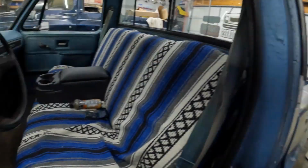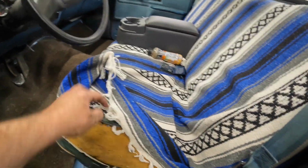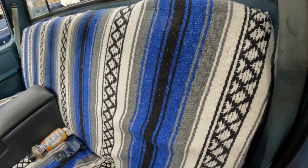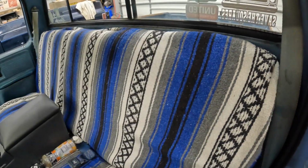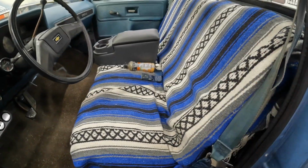But let's see, this seat is actually not the seat for this truck. It's a little older. It actually came out of a '76. The seat that was in this truck did not lean, and that aggravates the crap out of me. So the '76 that I had had a tilting seat. Don't mind the Mexican blanket seat cover.